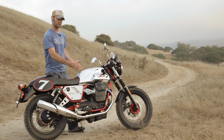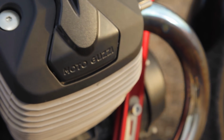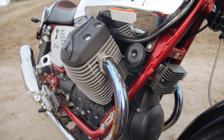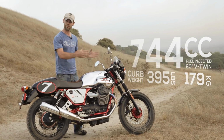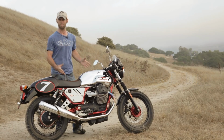Now, Moto Guzzi have kept that very traditional looking V-twin engine, but it's been improved, especially for this year's model. 70% changed, just really worked on making that bike more reliable and more efficient. So really you can, with this huge 5.8 gallon fuel tank, do plenty of miles.